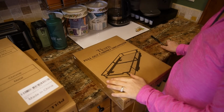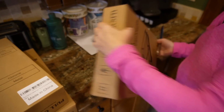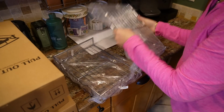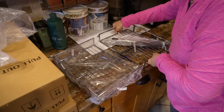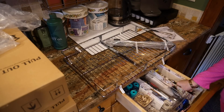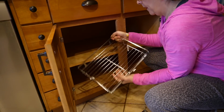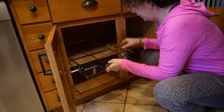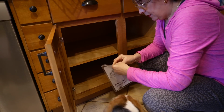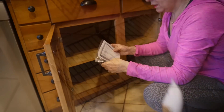Alright, so these are pull-out cabinet organizers by TKSRN. I don't know how they come up with names like that, but I'll take it. They'll fit perfect. It's not food. Screws. So this is pretty easy.